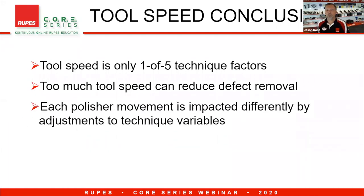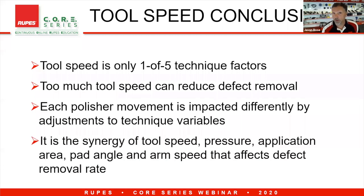Every polisher movement is impacted differently by these five adjustments in technique. So you just gotta realize that they are adjustable, and know that tool speed is not the primary, and it's not the only one. In fact, the five together is what creates the result. You can't get the result with just one of these five: tool speed, pressure, application area, pad angle, and arm speed.